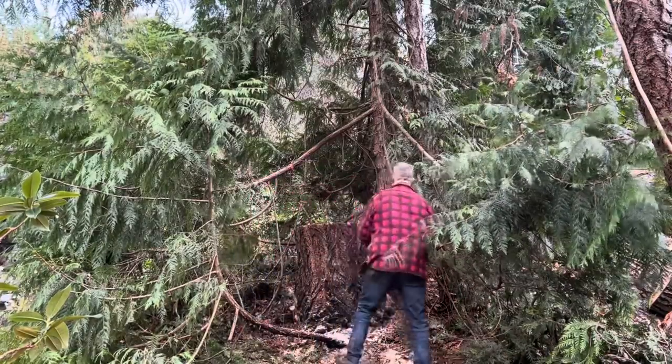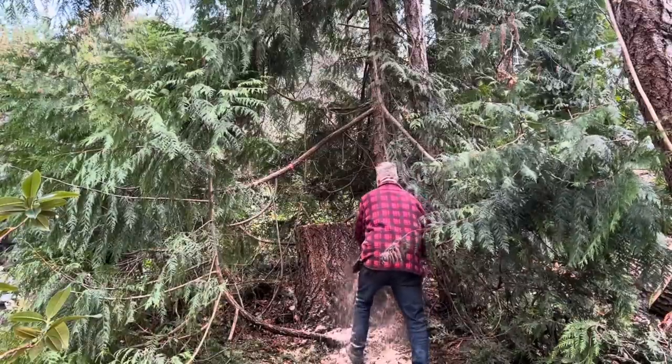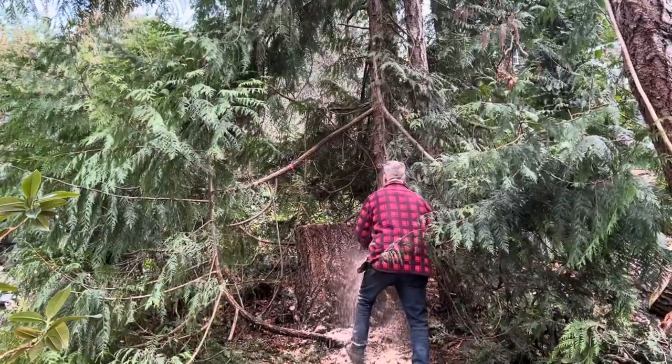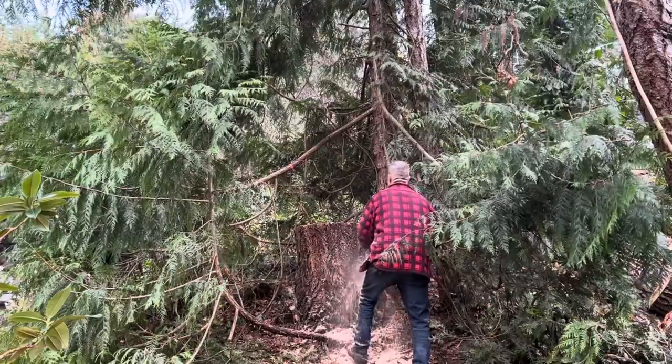So friends, I'm very careful right now to not cut any foliage because that's his privacy buffer between the neighbors and that. I'm inches from cutting one here, so I really take my time on this.